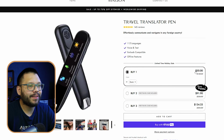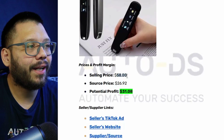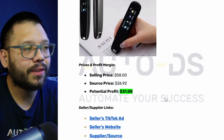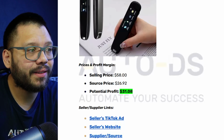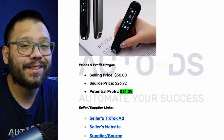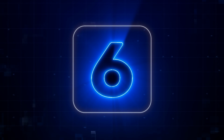Now, over at the Regal Mason, we can see that they're selling this product for about $50, and that's not including shipping. When I added it to my cart, the total came out to $58. On AutoDS, we can source this for about $26.92, giving us an average profit of about $31.08. That's a pretty big profit for just one product. So this one, in my opinion, is a pretty high ticket product, has a lot of value, and it has a huge wow factor.